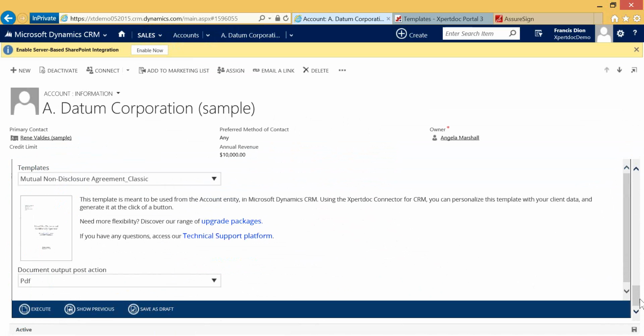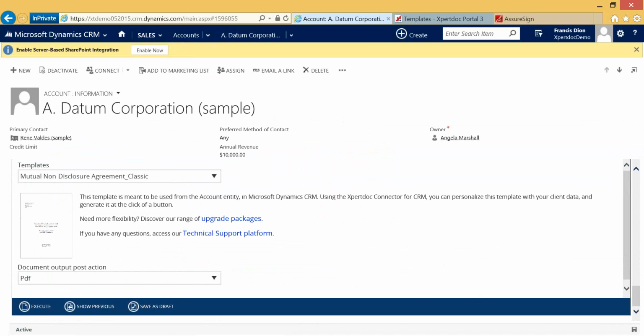I'm sorry, Francis, about the language question I asked you before. The person was talking about the interface, not the documents. Sorry, it's my misunderstanding. So yes, both the interface for designing the documents and the content of the form can be in any language. I believe that the latest Portal 3 version is currently probably only available in English, but the French version is coming up, I believe, by the beginning of the summer. So we're 1 or 2 months out for the French version of the Xpertdoc portal interface. But pretty much everything in the experience of the user interacting with the solution within CRM can be in French, and the design of the template itself is also available in French today.